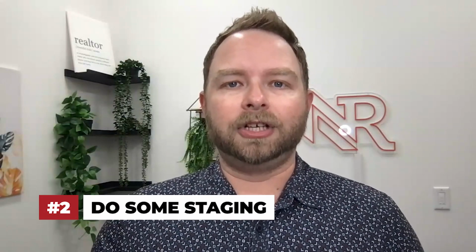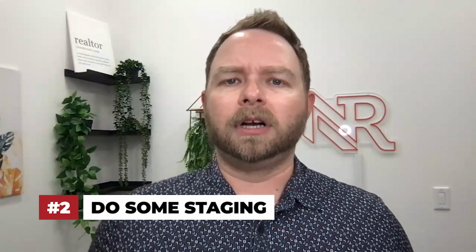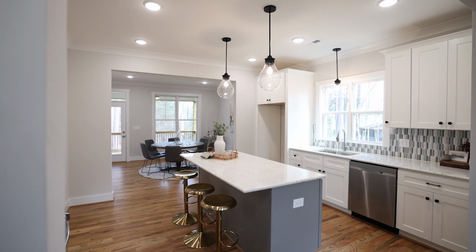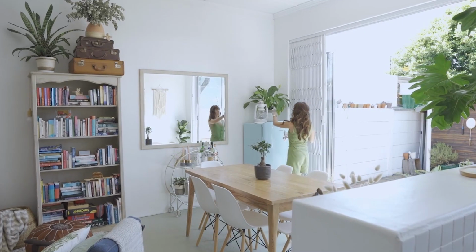The second thing is staging, right? So when you think of staging, you think of people bringing furniture in your home and couches and tables and all of that. You can absolutely do that, but honestly, there aren't a lot of studies out there that show that helps sell your home. I'm more so talking about making sure your home is in a condition and position that it's going to show well. So outside of the furniture, are things tidy?